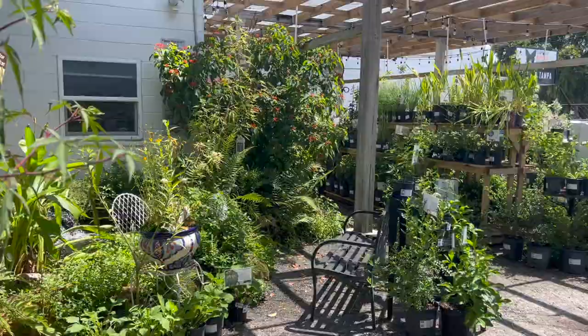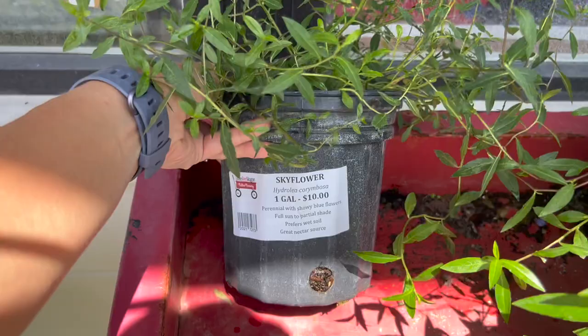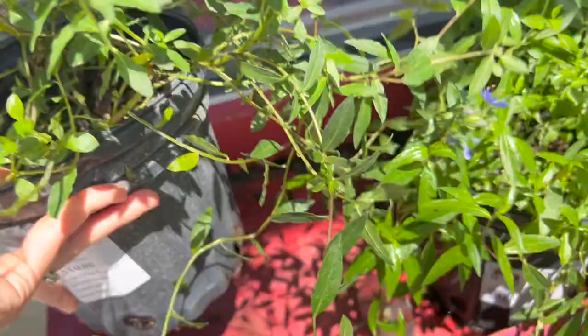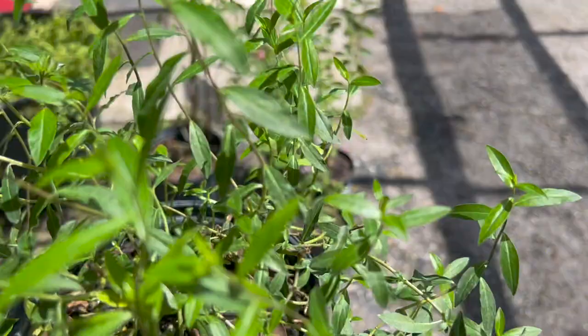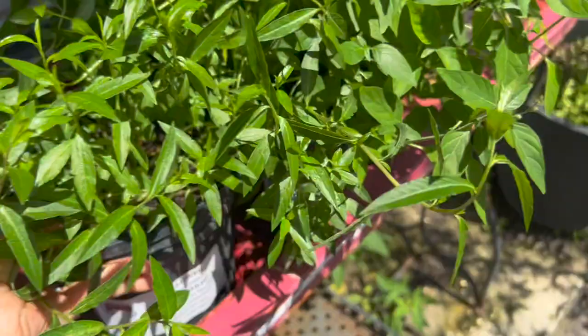So I was just walking by, I got distracted by the sneezeweed, but then I saw this out of the corner of my eye. Sky flower, oh my goodness. Full sun to partial shade. Oh, with the woodland phlox. What do you think? We're getting it. Okay, bye-bye. Got another one of these. Is there two of them? Two. Bam. Done.